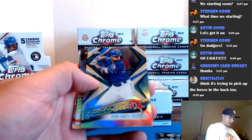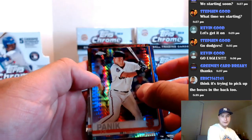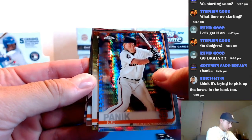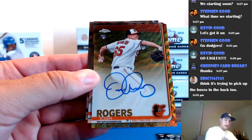Foley, I'm not even trying to pronounce that. Isaiah, it's his name. Joe Panic. Oh, we got a gold. Looks like it's a gold auto. Here we go. Joe Panic Prism. Gold autograph for rookie Josh Rogers for that Orioles spot.